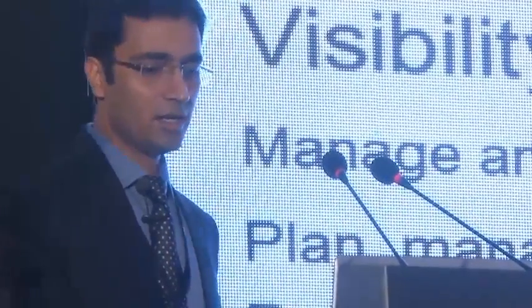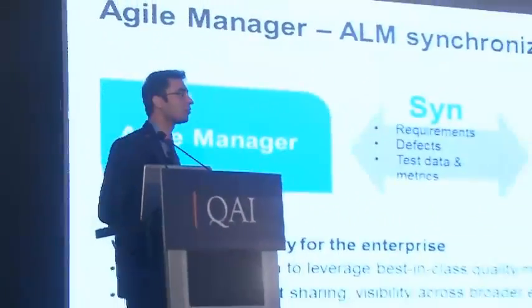This is also a collaboration platform, and it helps you provide visibility into the progress metrics. Where am I in the project, right? But now to how it becomes relevant in the Agile world. This is where, I want to highlight, this is a very important capability.